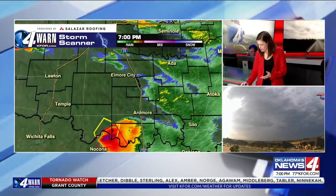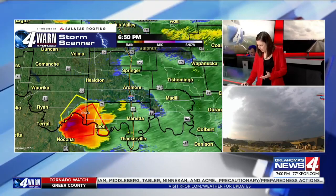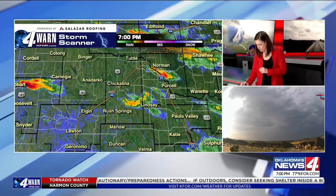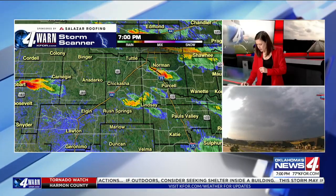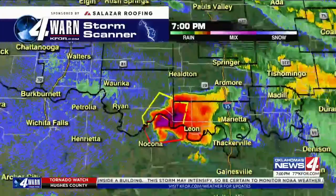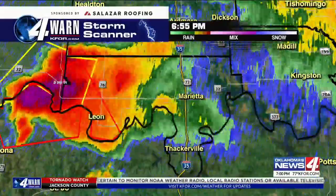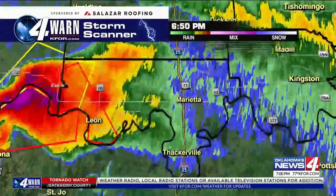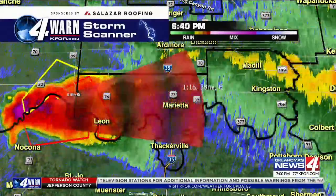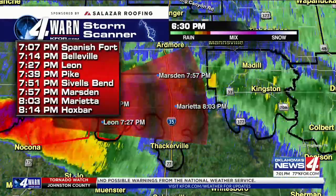It is right along the Red River. So we are watching that storm that's going to be heading towards Marietta. Well, let me go switch over to that radar really quick. So still near the Red River, there have been multiple tornadoes that have been ongoing in Texas, and this is hooking west of Leon, so it's crossing over the Red River, and the track is going to be taking it towards Marietta. Let me put a track on that tornado. So it's going to be moving east into Marietta at around 8:03 p.m.